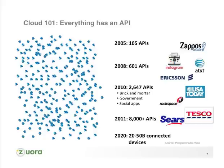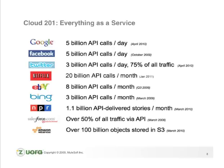If you want to do business with Best Buy or Home Depot, they have APIs for that. So things have really, really exploded. So step number one in the cloud has been everything has to have an API. The second step in the cloud, cloud 201 I call it, is everything as a service.